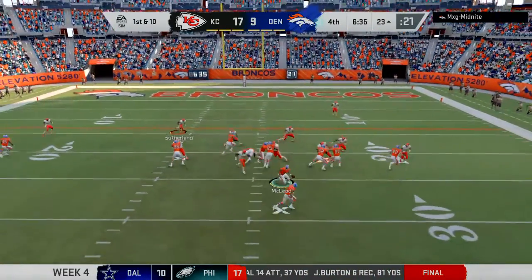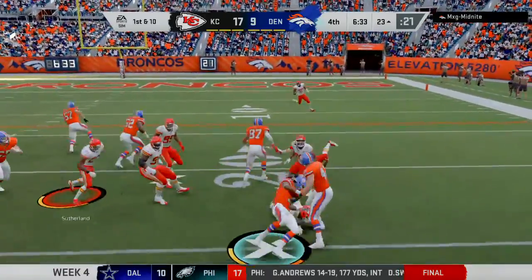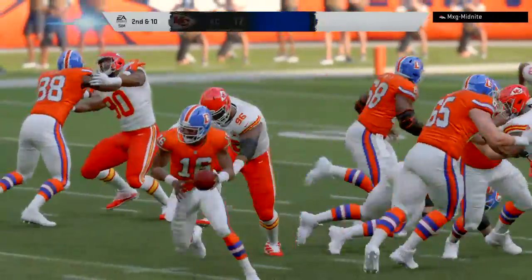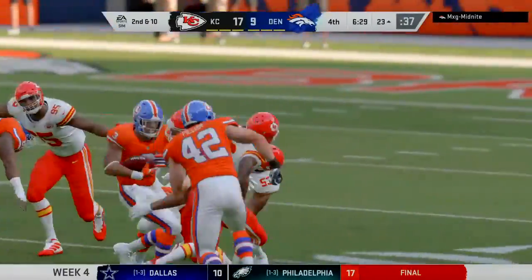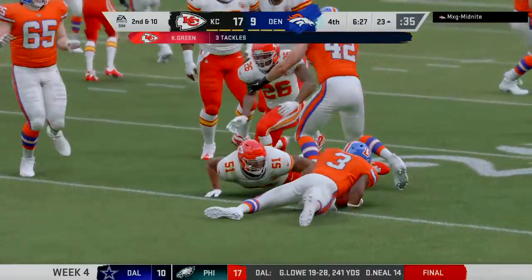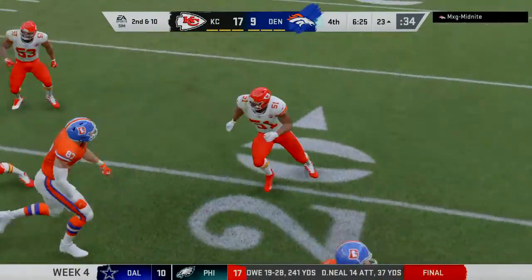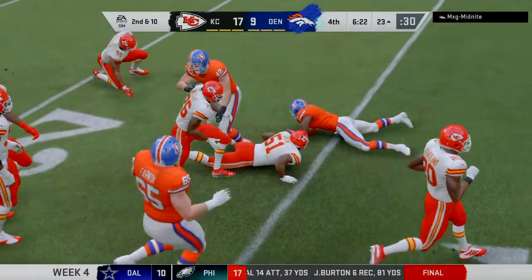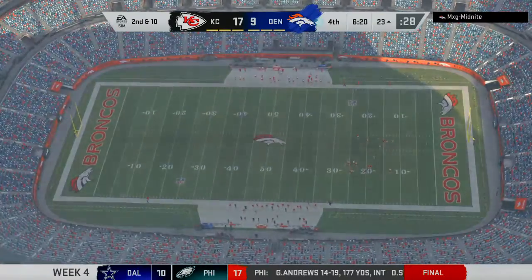1st and 10. On first down, Turner, and just no chance of turning the corner. He can only get back to the line of scrimmage. 2nd and 10 coming up. Perfectly designed blitz right there. They took that one from the grease board to the field because they were able to free up their linebacker to get into the backfield and spill the play.